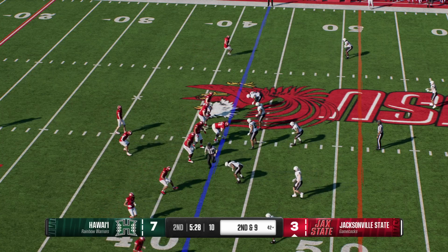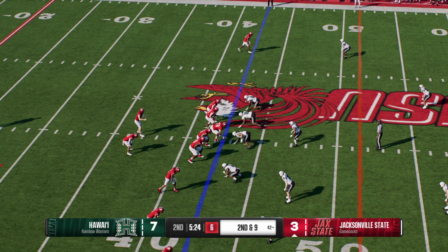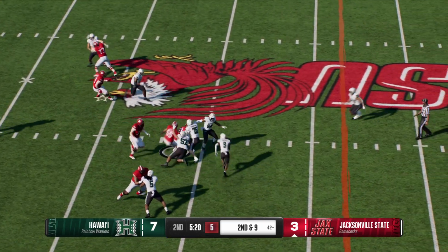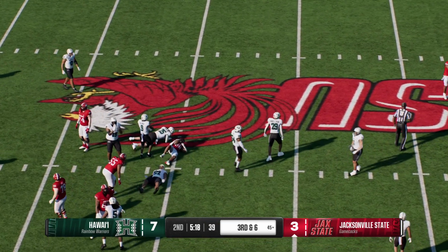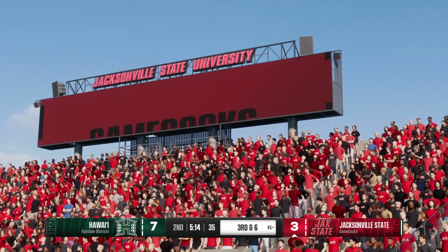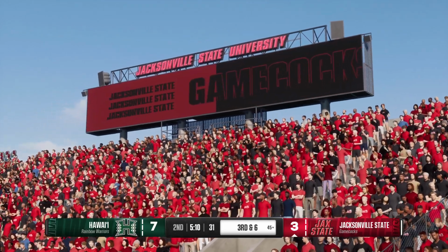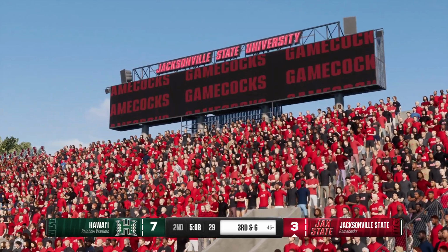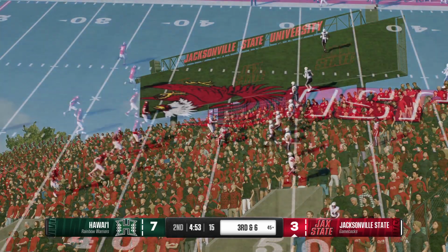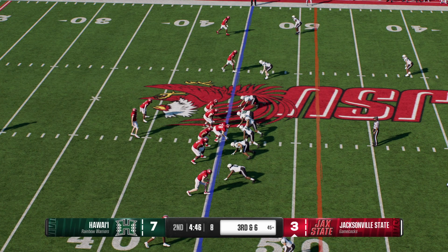Didn't get much on first down. It's 2nd and 9. They're trying to slow that rush down with the draw. Got quite a ways to go to keep this drive going. It's 3rd down from the 45.